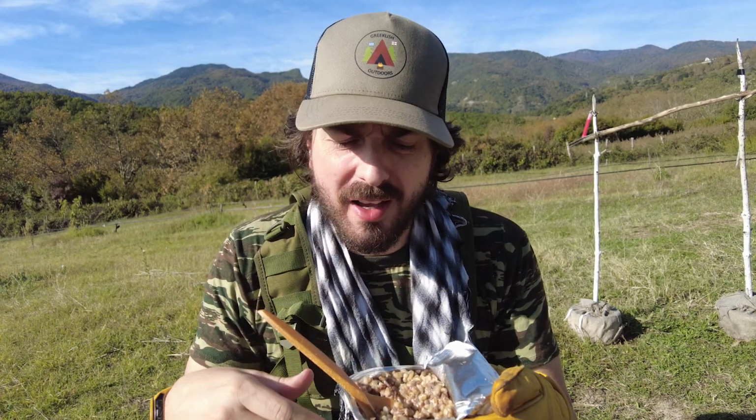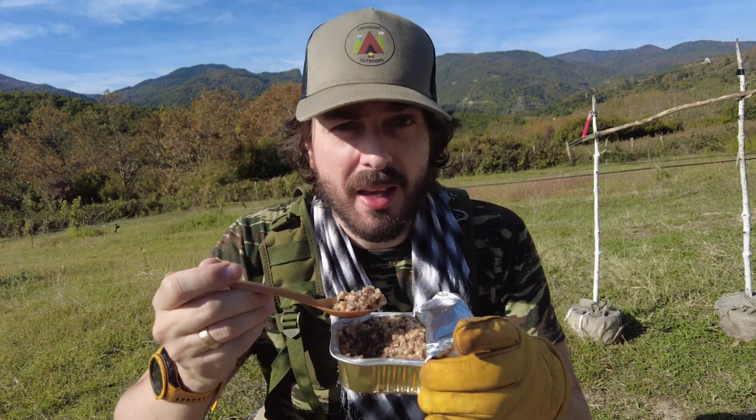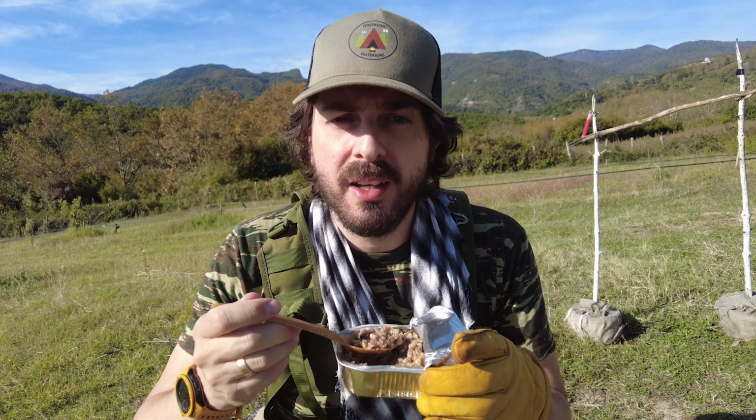It's a bit unusual for me to have beef in the morning with this sort of thing, something so greasy, but yeah, it tastes very good. It definitely gives you plenty of energy and sets you up for the day.